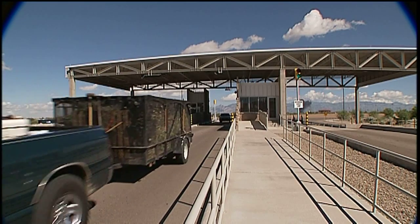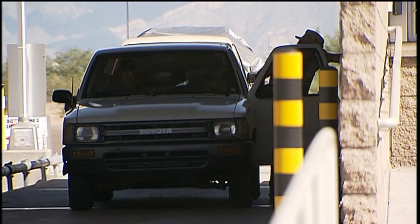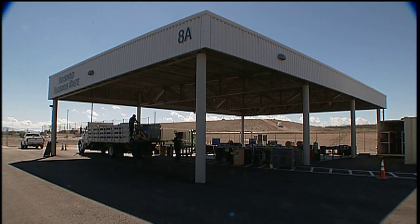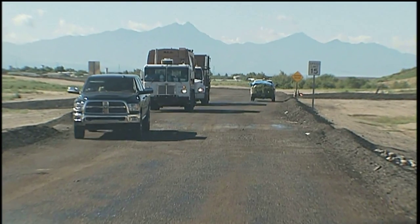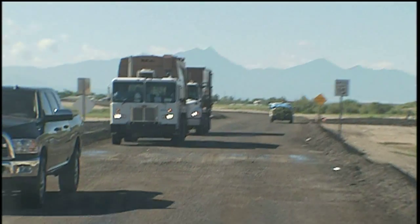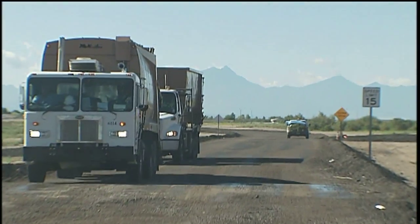Part of the improved entrance is a new scale house building where every vehicle is weighed, new areas for household hazardous waste and recycling, and drivers will also notice a smoother ride on this milled haul road leading to the drop-off area. This was just like a whole new experience. I was just awed by it. That was just fantastic. So this really looks like a really state-of-the-art facility now.